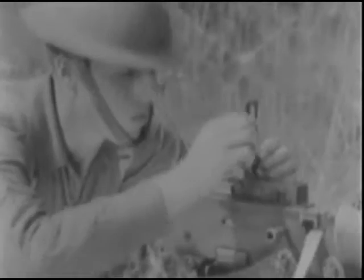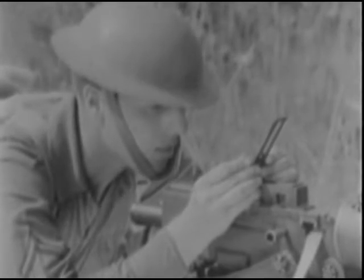The section leader of the second section issues a fire order to place the fire of his section on that part of the target assigned to his section by the platoon leader.